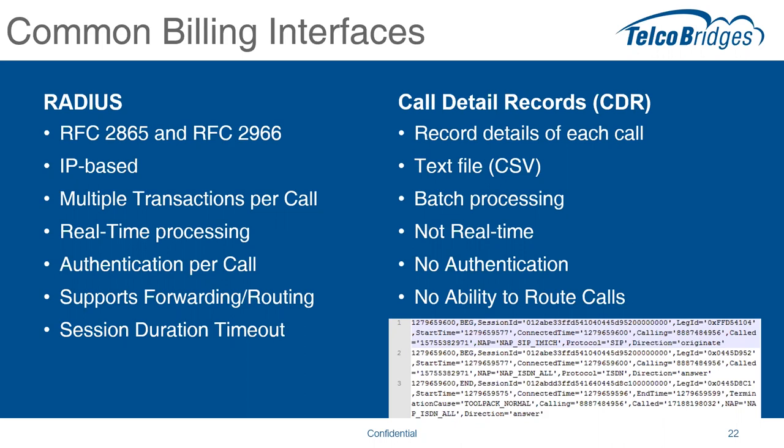One of the benefits of RADIUS is that it not only is IP-based, but it also has the ability of doing many transactions per call. So calls often, they're not just you set up a call and at the end of the call you hang up. There's call transfers, there's call holds, there's call recalls, there's all kinds of things that can happen on the call, and RADIUS can handle all those things. And then one of the other big benefits is that it's done in real time. As the call progresses, this information is transferred to a billing system along with authentication.